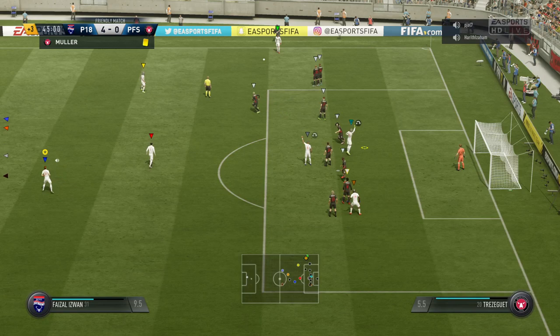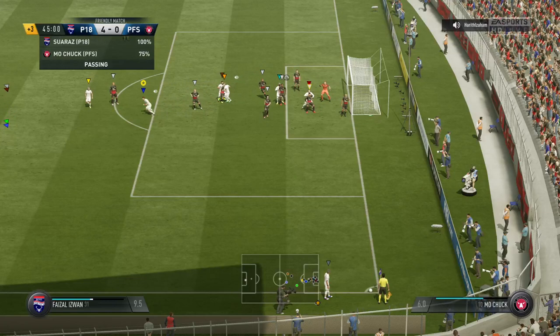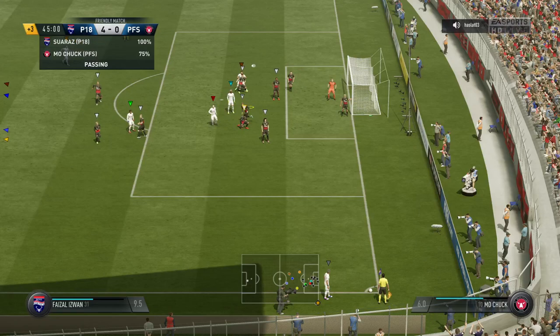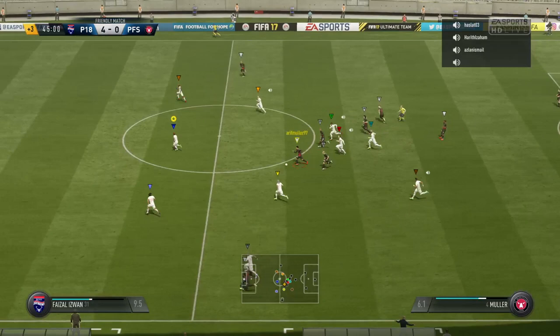And it's a header. At full extension, the goalkeeper makes the save. Coming up, a corner. Out the pass, got the tackle in. Oh, he spotted the pass and cut it out.